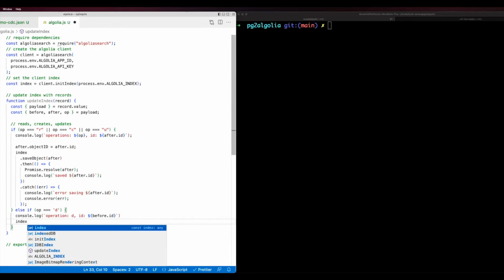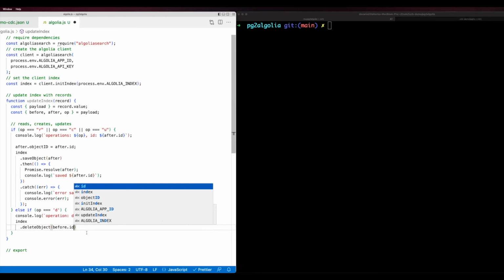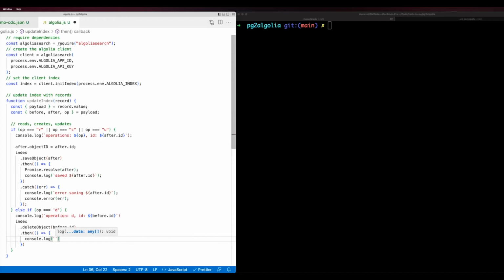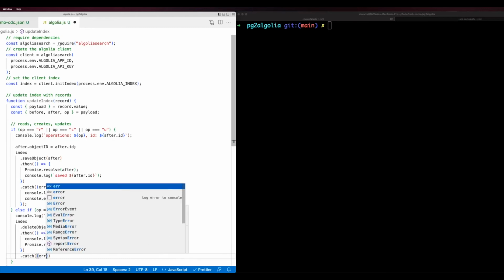All right, cool. So now I want to call an index delete object instead of save object, for before.id. Cool. And then I'll say dot then, promises, promises, promises. All right. And we'll do deleted, and then we'll just say before.id. Cool, cool, cool. And then Promise.resolve, and then before. All right. And then what I want to do is catch that again, and pass in the error.